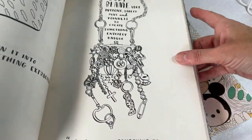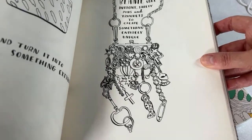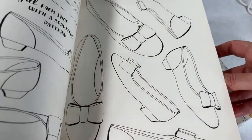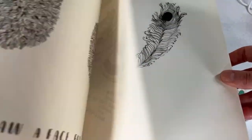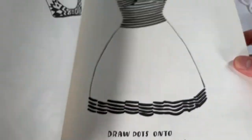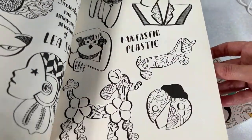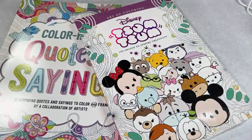Judy Blame uses buttons, safety pins, and trinkets to create something entirely unique. Oh yeah, that reminds me. I have a whole bunch of purses, vintage purses and clutches that I wanted to share with you guys. Design your own earmuffs. I know I'm just not up high enough to really give you guys the entire view. Fantastic plastic. Again, these are available 2 for $15.